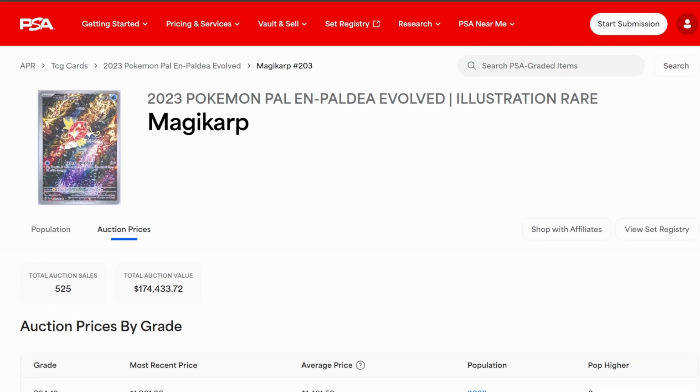But in any case, yeah, definitely buy into some of these older sets like Obsidian, like Temporal, like Paldea. And again, I've told you my preferred products for those. It doesn't always mean the booster box. Sometimes there's better things for the current price. You know, ETBs. You get a sick promo, especially for Paldea Evolved and Obsidian Flames.